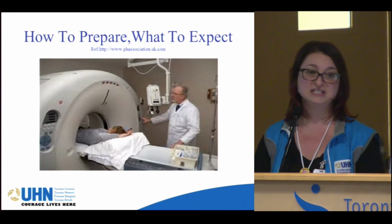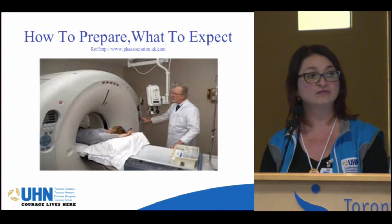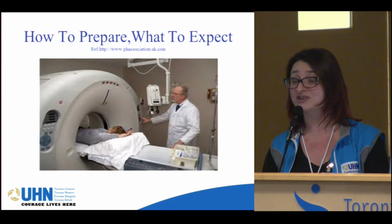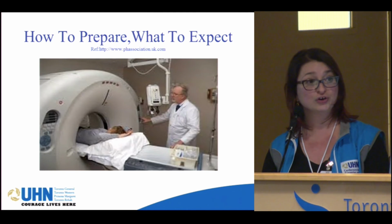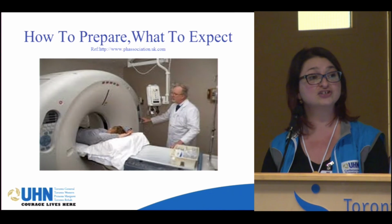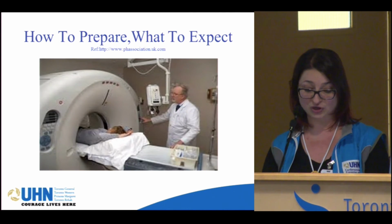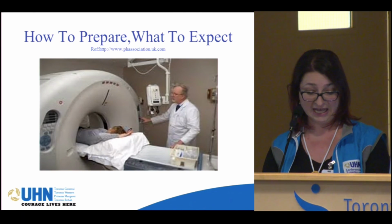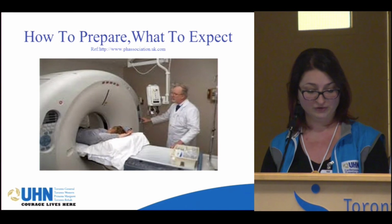So to prepare for the CT angiogram study, you should not eat for about 4 hours prior to your scheduled appointment, and you should not exercise the day of the study. During the CT angiogram, you'll be asked to lie very still on a table that's attached to a CT scanner. A special contrast dye is injected into the vein, again into your arm or your hand, and you may be given a medicine called a beta blocker to slow down your heart rate during the test.